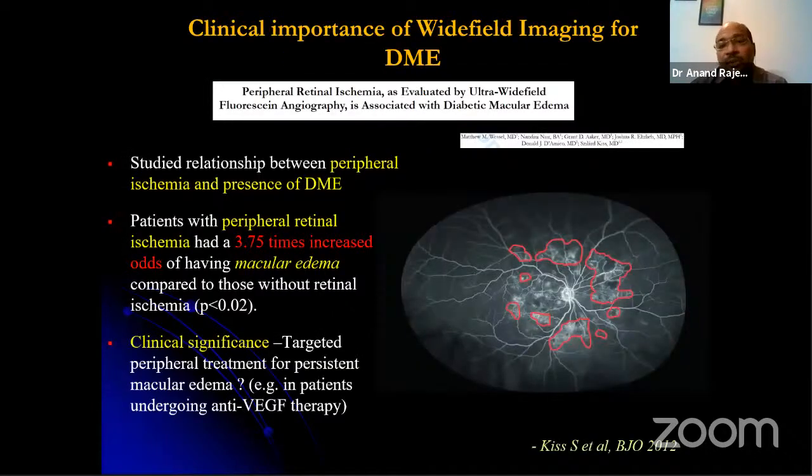Clinical importance of wide field imaging for DME. In Shizlard's cases, a beautiful study showed us that he looked at peripheral ischemia and the presence of DME. And he found patients with peripheral retinal ischemia had a 3.75 times increased odds of having macular edema compared to those that didn't. And this kicked up the question of using targeted peripheral treatment for persistent macular edema.